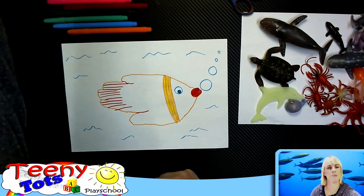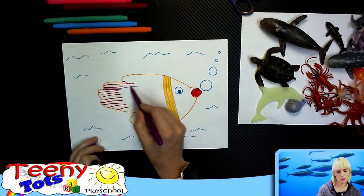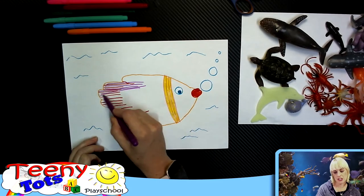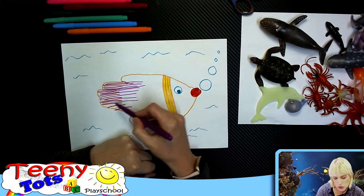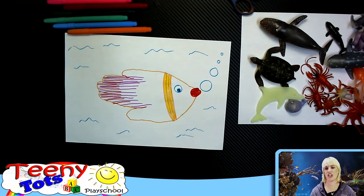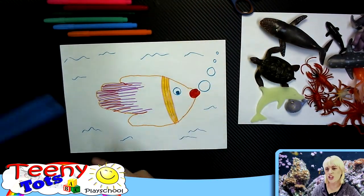I'm going to put some purple now. This is red. I'm going to put some purple stripes going all the way across. Okay, you can do any detail you want and draw your fish however you want to, because fish are all so different. You can make your own special fish. Okay. How is your fish looking?